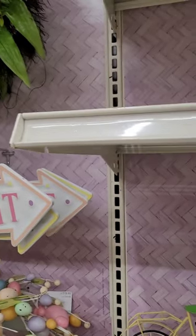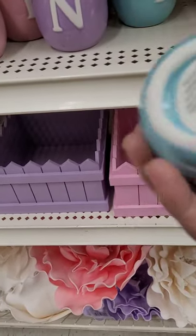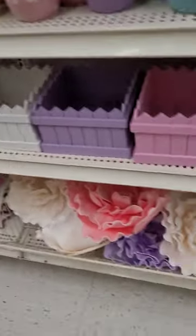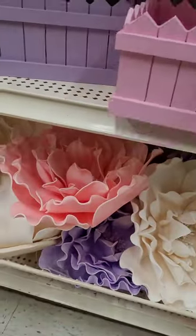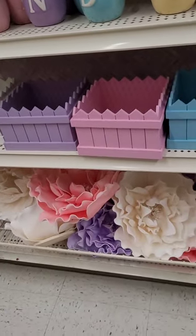$12.99. Hello, spring. $12.99. Really cute. Love the bikes. That is so cute. So old school. $19.99. They have the two colors, the yellow and the purple. Really cute. Love the egg initials. This can be used as a paperweight too. $6.99 for the different colors. See, I like the little baskets here. Aren't those cute, guys? $19.99. Those are really cute. I like those baskets. Definitely throw some eggs and grass and things in there.